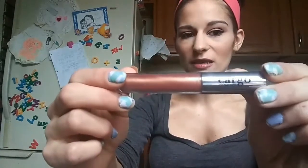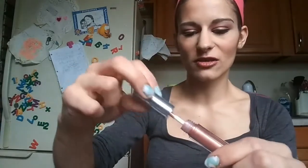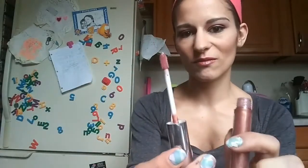Next, we've got, of course, what I've got on my lips right now. It's the Cargo Cosmetics lip gloss in Umbria, and it's a super glowy brown gold lip gloss, and I like it on its own. Okay, it does all right, but I really like it over top some matte lip color, because it just kind of brings out the color of the lip color and adds a nice glossy, glowy shine.